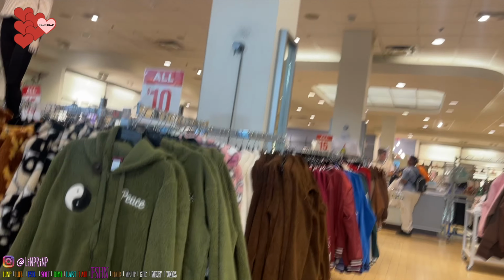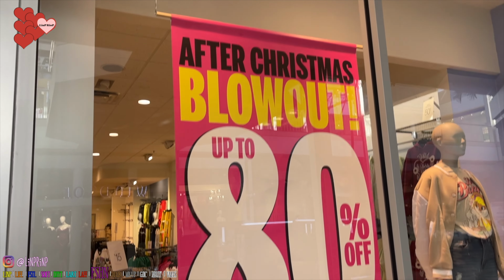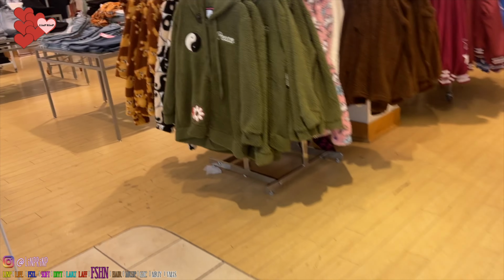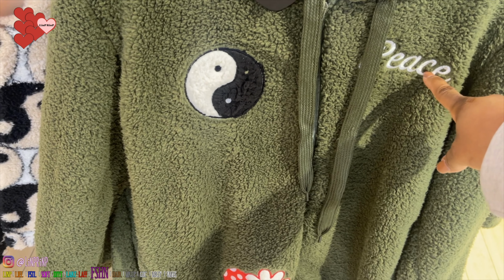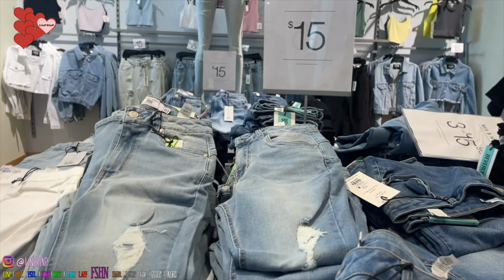All right, so we need to spend $50. Actually, there's a sale going on. There's actually a sale going on. Up to 80% off. This is nice. We got a one-piece green. Well, green is not my favorite color. $15.